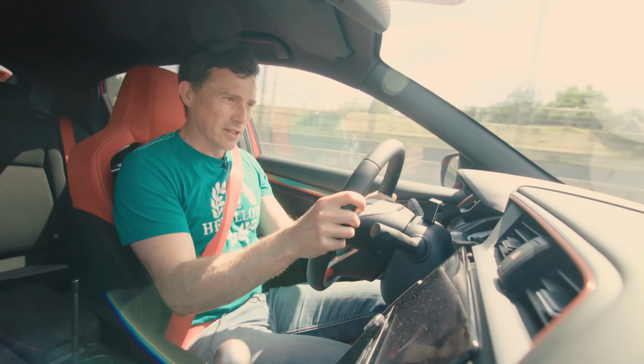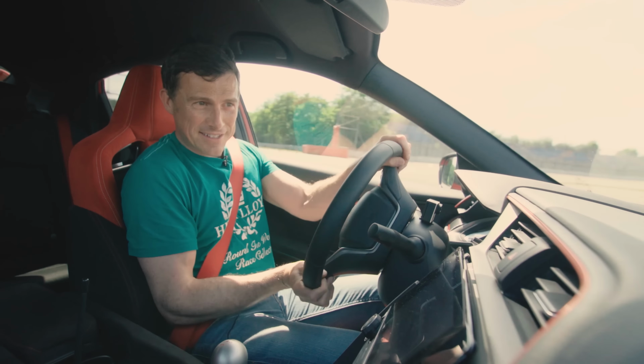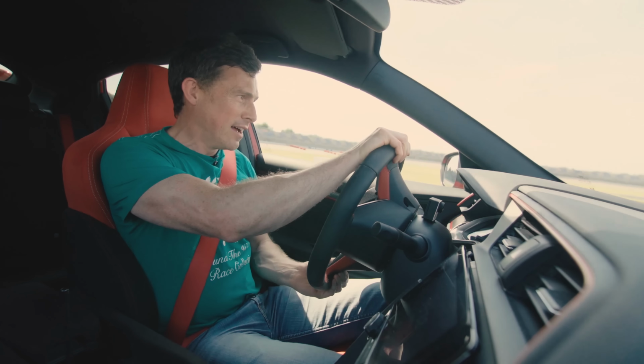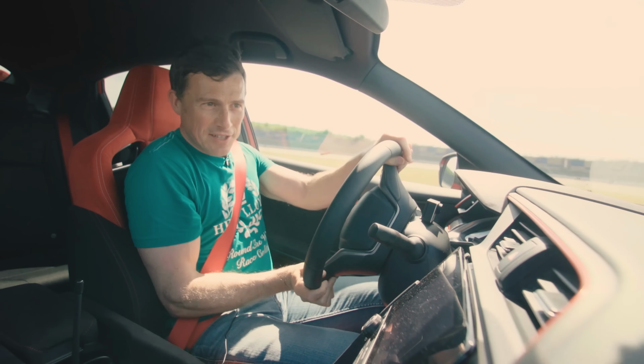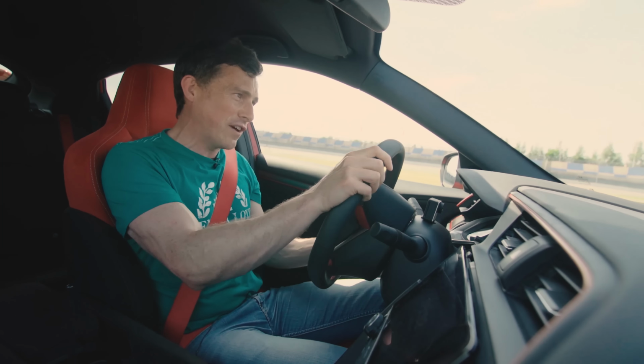This engine really does like to rev, which is quite unusual for a turbocharged car. And the gear shift, I mean, that is just sweet as. And if you want, you can turn off the rev matching if you want to heel and toe yourself and pretend that you're a racing driver. And the steering, that's super sharp and really fast, got loads of feel to it.